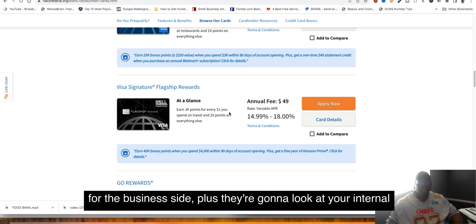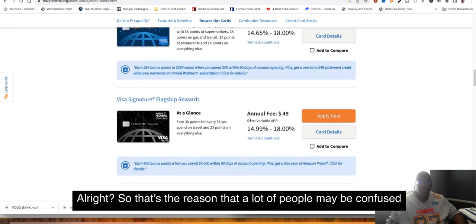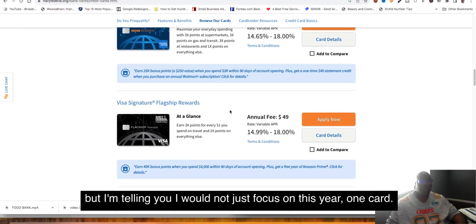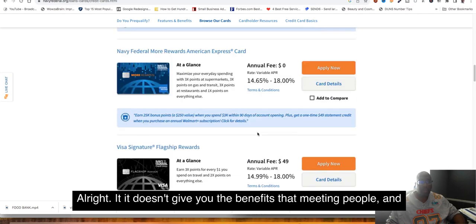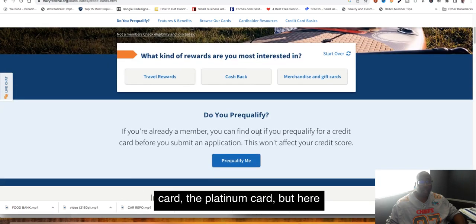Plus, they're going to look at your internal score as well. All right. So that's the reason that a lot of people may be confused about Navy Federal and what it is that they can do and can't do. But I'm telling you, I would not just focus on this one card. It doesn't give you the benefits that many people want, and it's unfortunate because Navy Federal do have a credit card, the Platinum card.